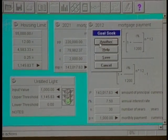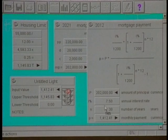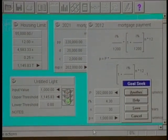$79,000. Good. Suppose I could get a better interest rate. Could I afford that house? Let's find the interest rate. I'd have to get... forget it, huh? Forget it. All right, Go Figure told me go find another house. Right. Thanks a lot, Dick.